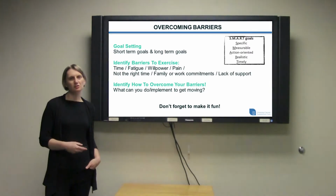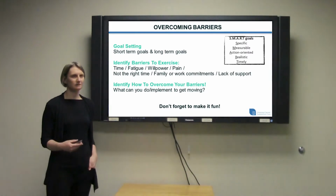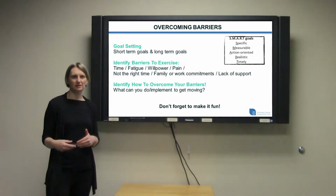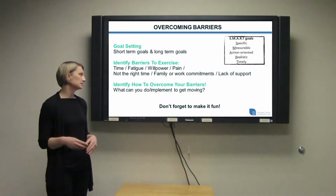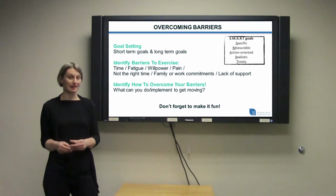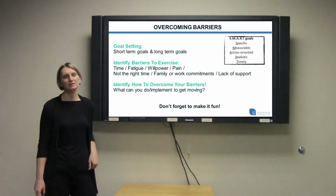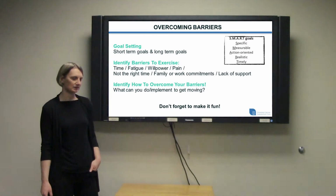So if time is your biggest barrier to exercise, then we need to schedule it better. We need to figure out when you can fit it in. How do we sneak it into your day? If it's work that's the barrier to exercise, then again, we need to schedule it in. How do we fit this exercise in? Maybe you're post-surgery and you're not sure if you can exercise yet. In that case, I'd recommend speaking to one of the exercise physiologists in our program to help you understand what's appropriate for you and when you can expect to be able to return to exercise.